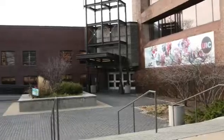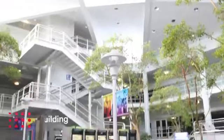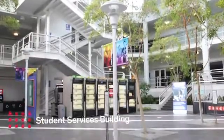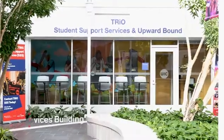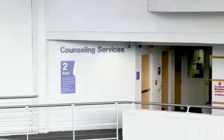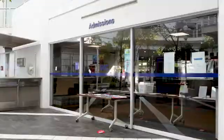Another major building, if you're looking for help, is at the corner of Racine and Harrison, the Student Services Building, SSB. SSB is where you'll find most of your on-campus resources, such as the Student Employment Office, TRIO/Upward Bound, counseling services, financial aid, and admissions.